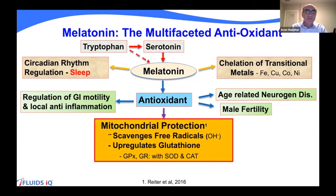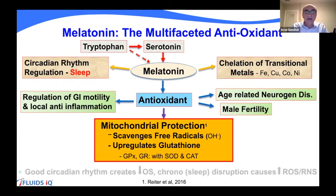And even more important than that, its major antioxidant effect is its protection of the mitochondria, the energy portion of the cell. In fact, it scavenges free radicals. And more than that, it upregulates or increases the level of glutathione, which, as you know, is a key element in creating antioxidant effects in the body.